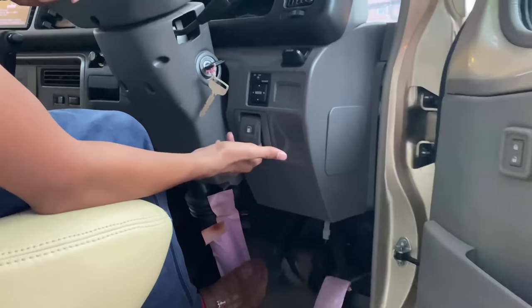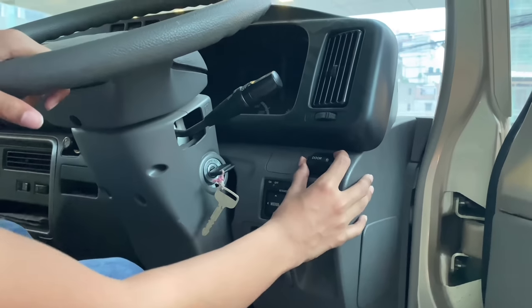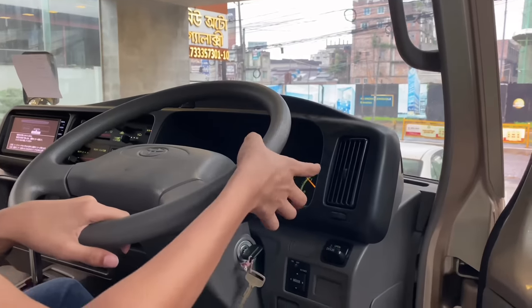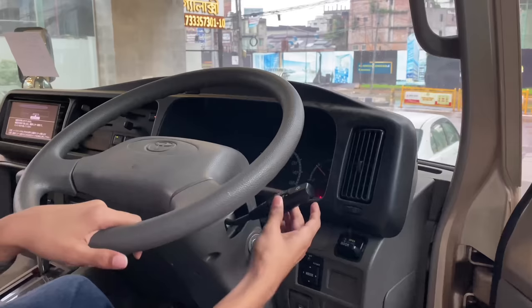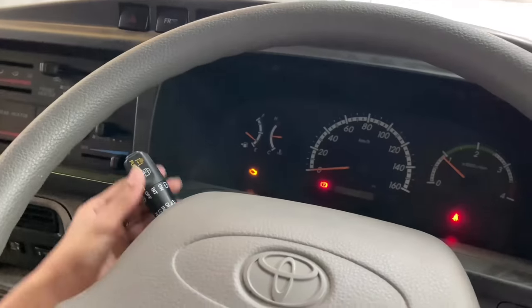This is for the fuel opener. This is for the mirror. This is for opening the rear automatic door. This is the start button. These are for the headlight controls and the high beam and the hazards. There you go. And the fog lamp and the high beam. And these are for the windshield wiper controls over here.